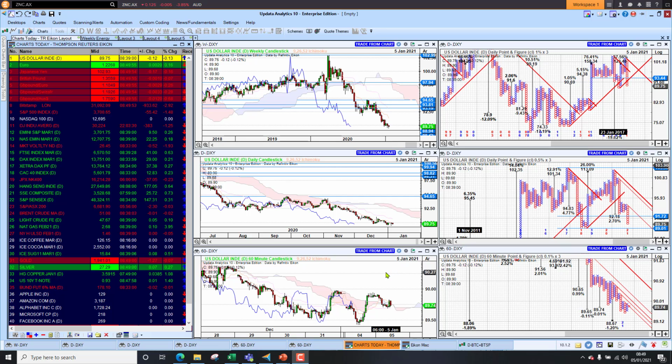And from London, we got off to a good start for the new year in Asia and Europe yesterday, but things faded when the US opened. So we'll take a look at that. We were down 1.5% in the US, driven a little bit by uncertainty with Trump, and coronavirus lockdowns coming into effect is not helping markets to hold the gains.